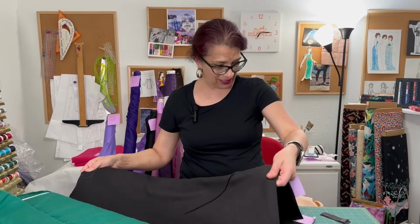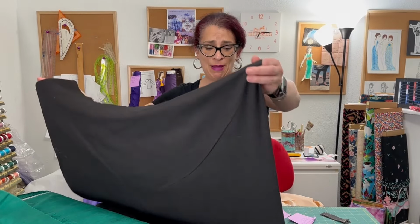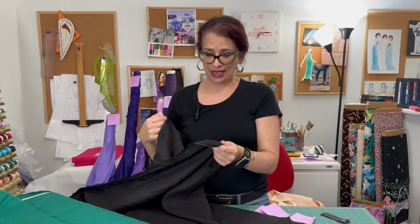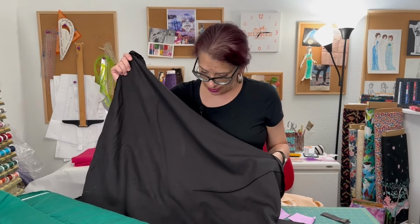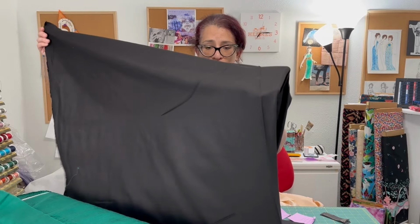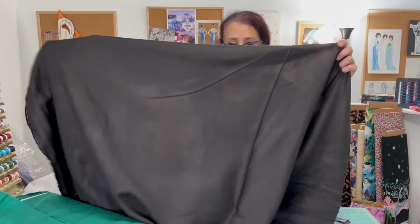Now, last but not least is this really beautiful, I don't know what weave this is. It kind of feels like it might be a linen weave, but it doesn't say on the bolt, and I just do not remember. This is rayon and silk. So it has a slight shine to it, which you may or may not be able to see at this point, but it has a gorgeous hand. The more I look at this, the more I think it probably is a linen weave, because that's just kind of what it looks like.